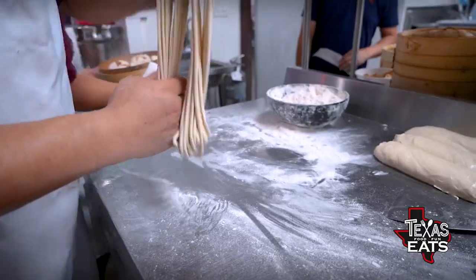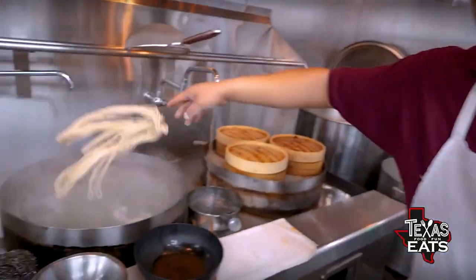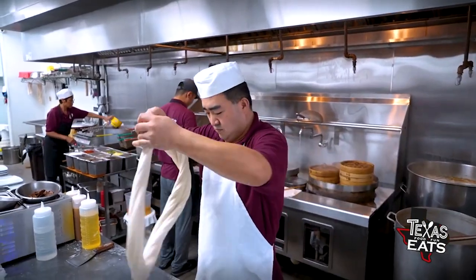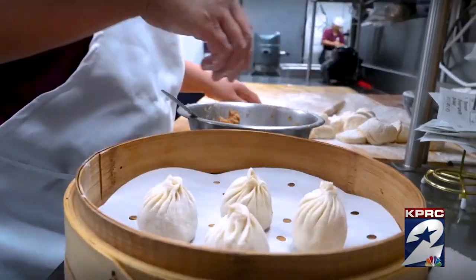Noodle Master is doing such a great job at showing you what traditional Chinese noodles are supposed to be. All this hand pulling, stuff that's been handed down through generations and generations from centuries ago. You get to have a little piece of history out here. It's my favorite kind of history. It's the kind you can eat.